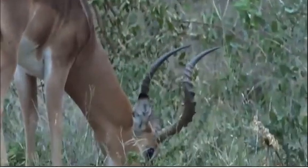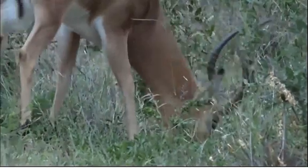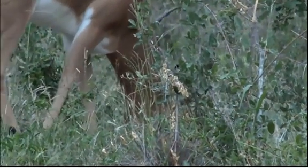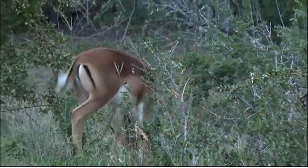Now that impala sat up and looked at us like that because he heard the Twitter handle that was just read into my ear. Lloyd stole first. Hello, Lloyd stole first. I wonder who stole second.